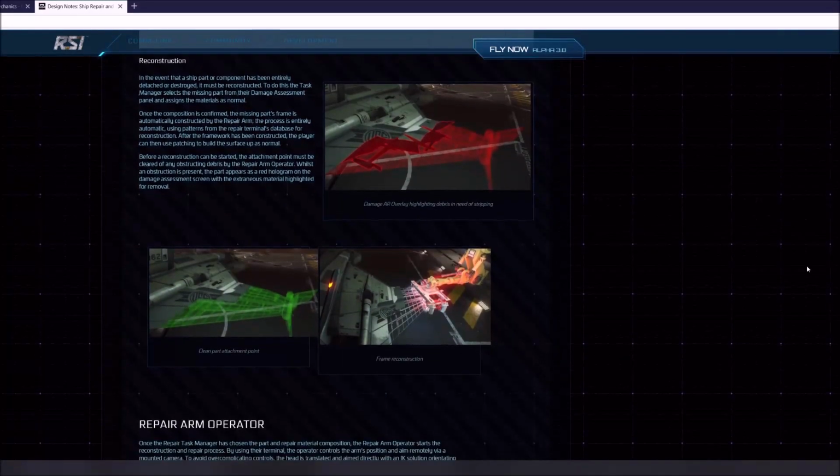So worse materials are going to take longer for the repair, and it may not be as good of a quality, so it may not last as long. Whereas better materials will be less time and better quality. So the material will last longer, once it's in place. And it gives you these little graphs and stuff. But anyways, reconstruction.